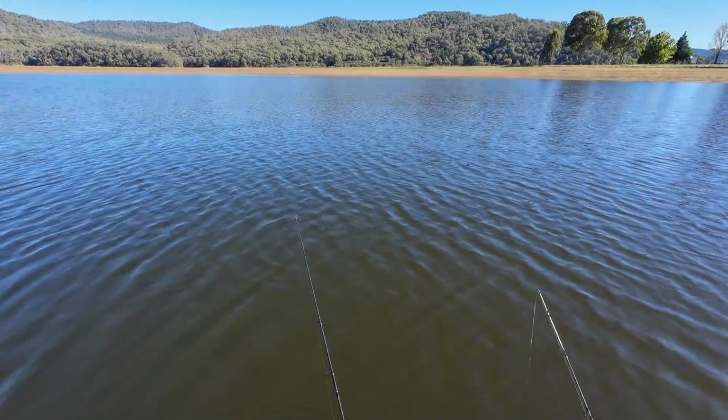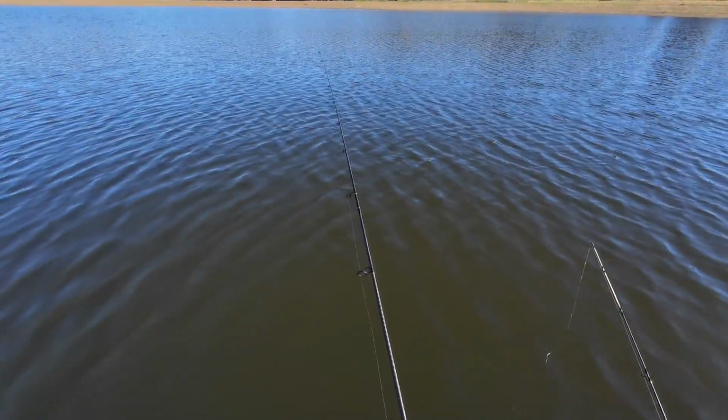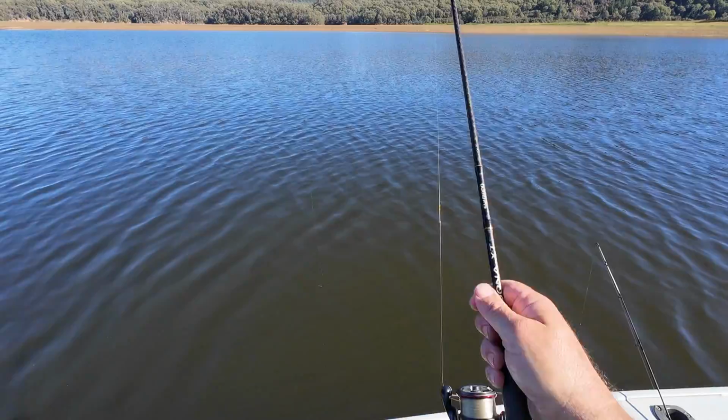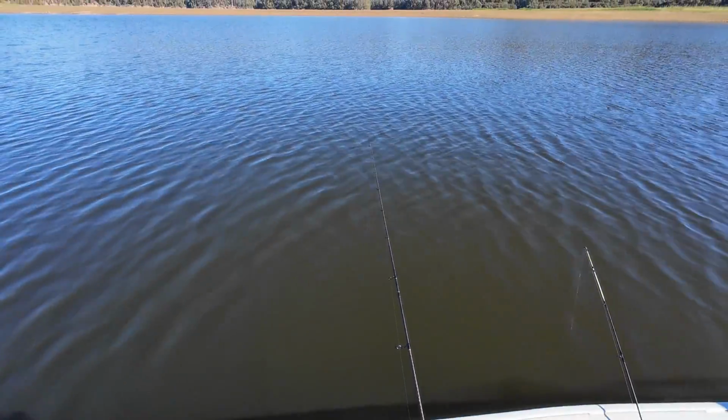Just dead sticking by. I've got a new battery in my camera and something's grabbed my striped tiger mud eye. I've just got it hanging out, off the bottom, so it just moves a bit as the boat drifts. And look at that, it's just grabbed it while it was sitting there. I've done him too. It's just sitting stationary.